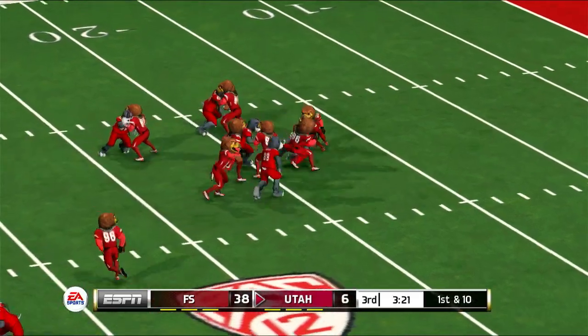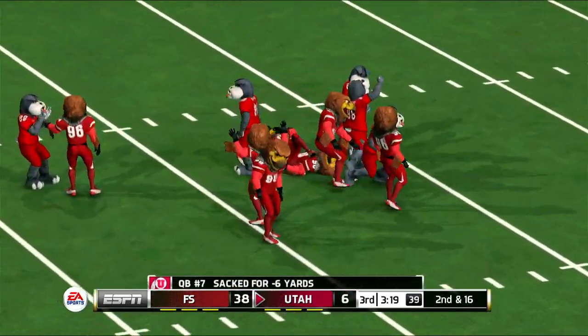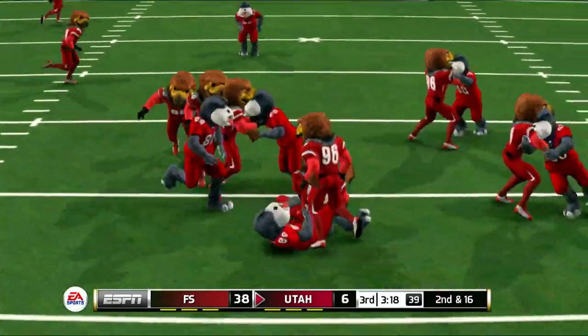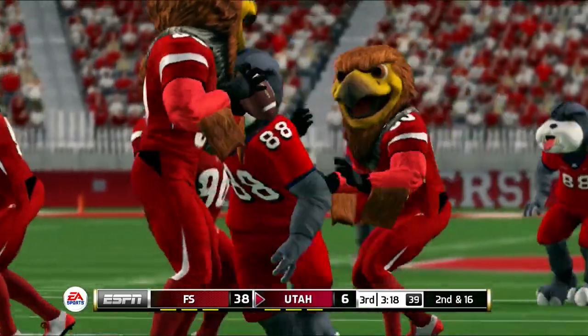If you're going to get blown out, you at least want to go down swinging. He's wrapped up for the sack. There's sack number four. Well, he's being forced to make really quick decisions because he doesn't have any time to throw the ball. That's going to lead to turnovers.